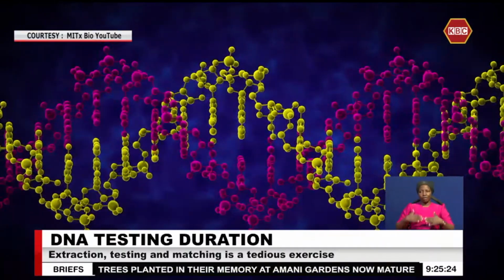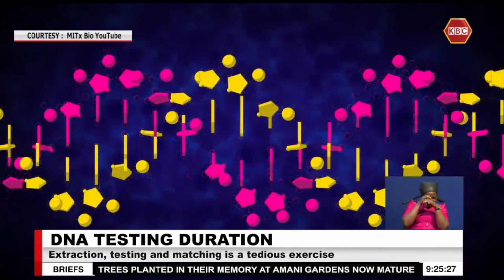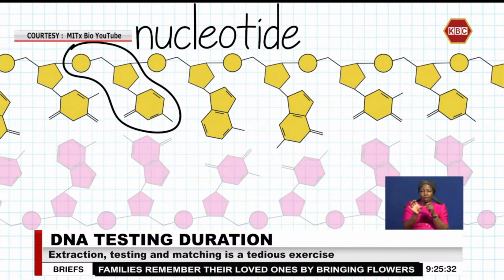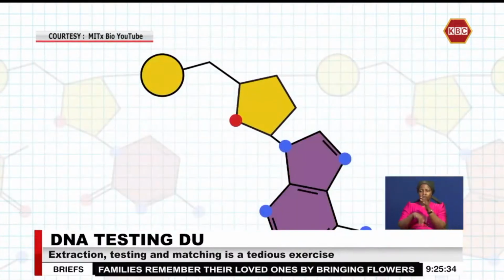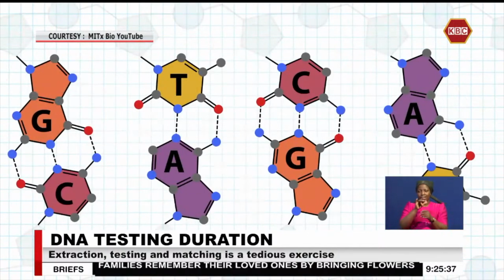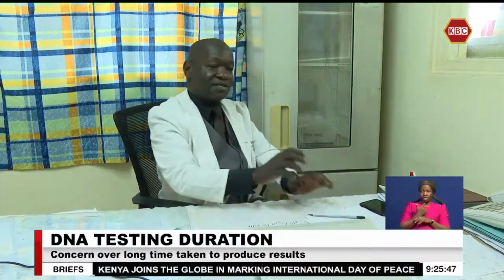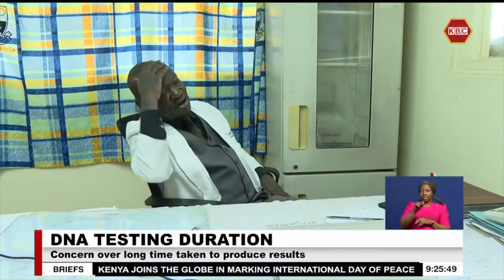Observed closely, it consists of 2 long polynucleotide chains composed of 4 types of nucleotide subunits. Each of these chains is known as a DNA chain or a DNA strand. Hydrogen bonds between the base portions of the nucleotides hold the 2 chains together. Dr. Bernard Didier, a pathologist, says this setup can serve different functions. It is used for many purposes, but it can be used for identification, maybe paternity identification, where it's commonly used. It can also be used for criminal purposes.